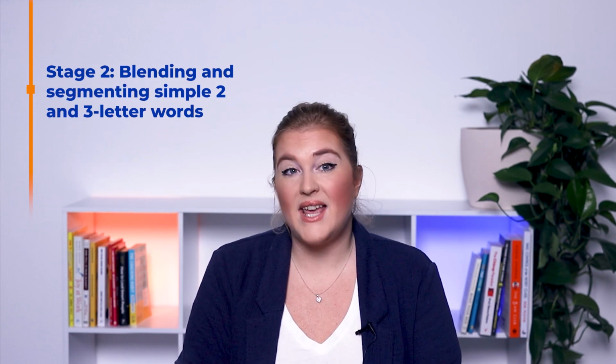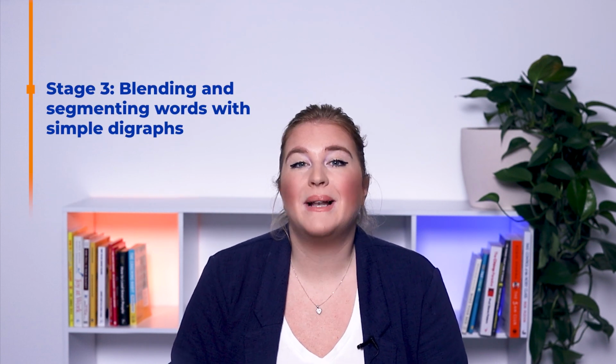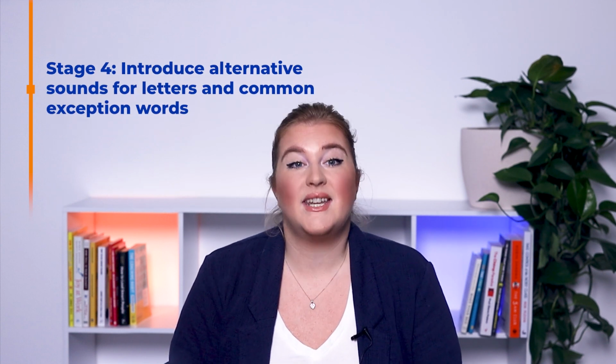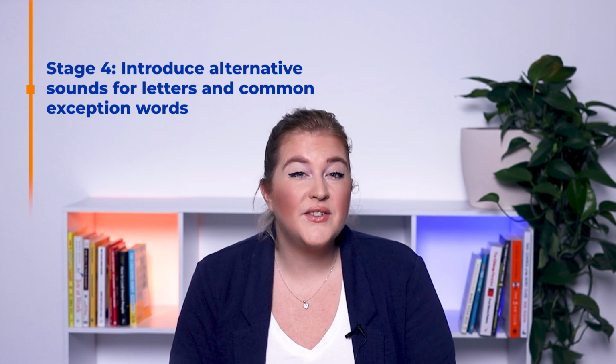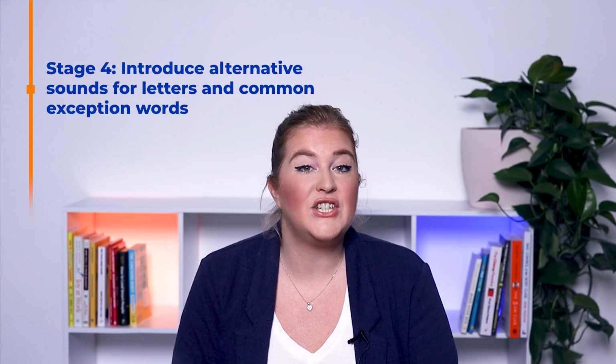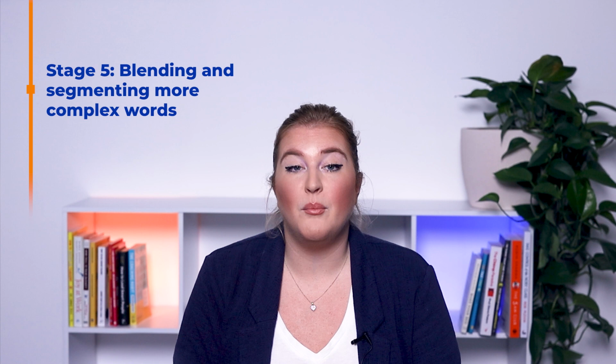Stage 1, teach the common letter sounds. Stage 2, blending and segmenting simple 2 and 3 letter words. Stage 3, blending and segmenting words with simple digraphs. Stage 4, introduce alternative sounds for letters and common exception words. Stage 5, blending and segmenting more complex words. And stage 6, further digraphs and trigraphs.